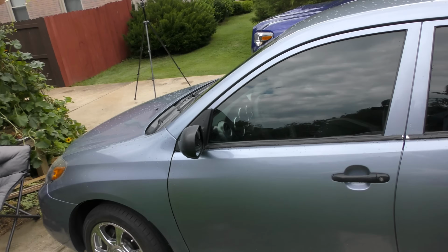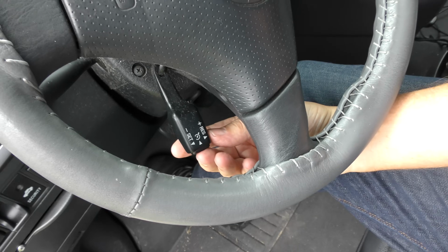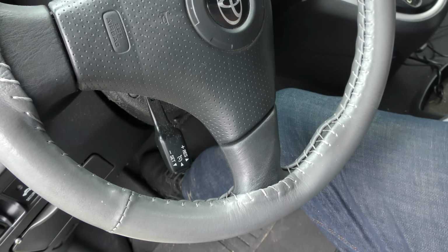It looks the same as my old 2007 Matrix, at least from the outside. You can see, it's got a button to turn it on, accelerate, set button, and the button to turn it off again. It looks the same. So on this brand new TRD Tacoma, it looks exactly the same. It operates the same from your standpoint of turning it on and turning it off.